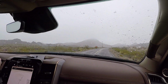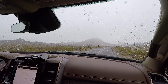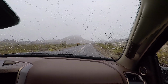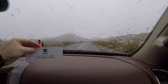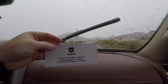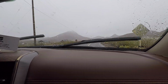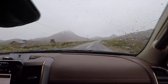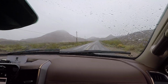Alright, we have the Ram 3500 dually diesel, and we are going down a 6% grade, and we are pulling that trailer. Trailer dry weight 8,400 pounds, loader weight on the back of the trailer is 12,000, so we are pulling 21,160 pounds currently. We have the engine brake on, we have tow haul mode on, and we are cruising.